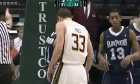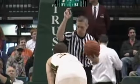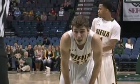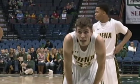At first I did not think they were going to give him a shooting foul. I definitely thought it was. Good job of Rob Poole making a quick move going to his right past his defender. Weish the foul, his first. Poole to the line, team best 84% from the stripe. Makes the first.